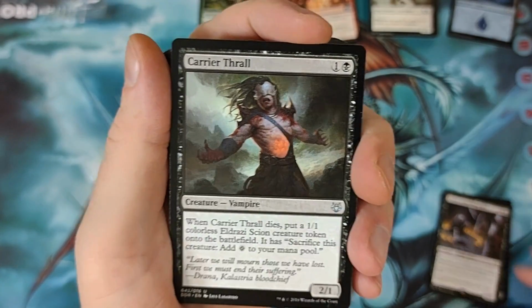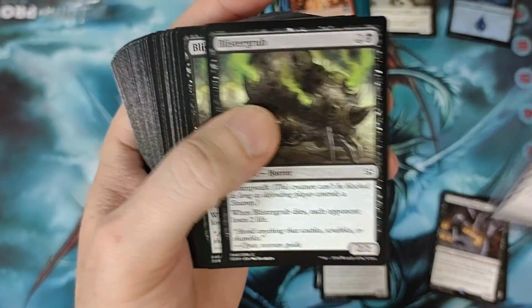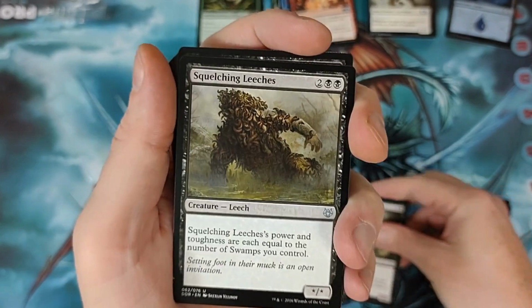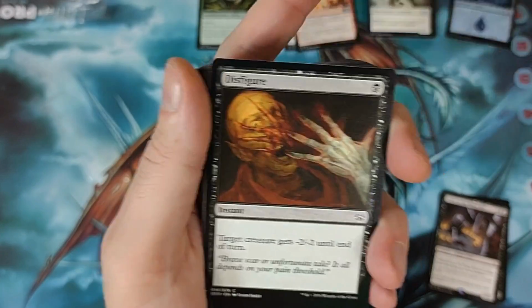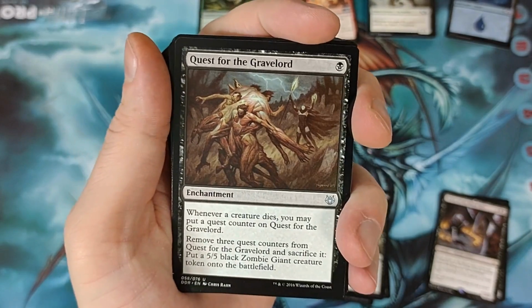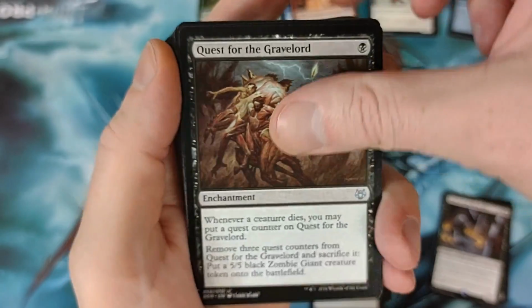All right, so that's all the rares. So quite a few rares there. Carrier Thrall times 2. Some imps, some more imps. All right. I doubt there's going to be anything too fantastic near the end of this. Squelching Leeches. Get a load of that. The old star, guys. The old star. All right. Renegade Demon, Disfigure. Gotta love the art on Disfigure. Really neat. Innocent Blood. Some Trolls. Quest for the Gravelord. Man, that dude was skinned alive. All of them were not having a good time, huh?